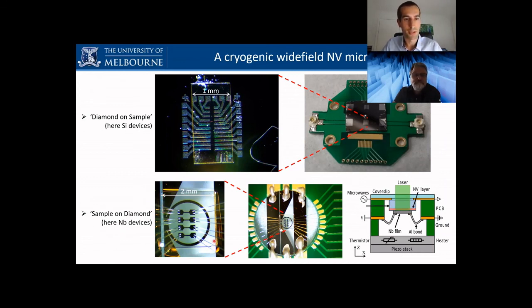So you see here a picture of the diamond chip, which is a 2 mm by 2 mm square. And we directly evaporate niobium devices on top here. What you see in the background, this loop here, is in a different plane. It's on a glass cover slip. It's the microwave antenna that we need to drive the NV spin resonances. This approach is slightly more involved in terms of the geometry. We need to image through the glass cover slip glued to the diamond, and then we've got the devices on the bottom side here.